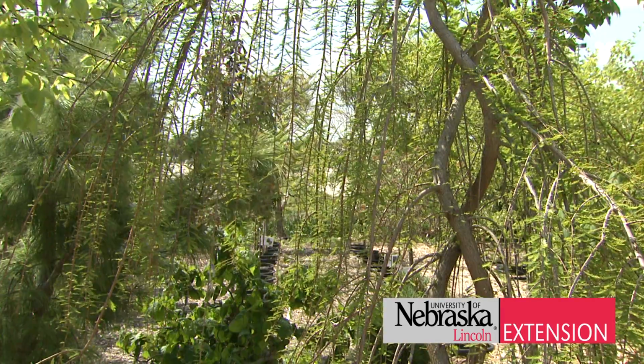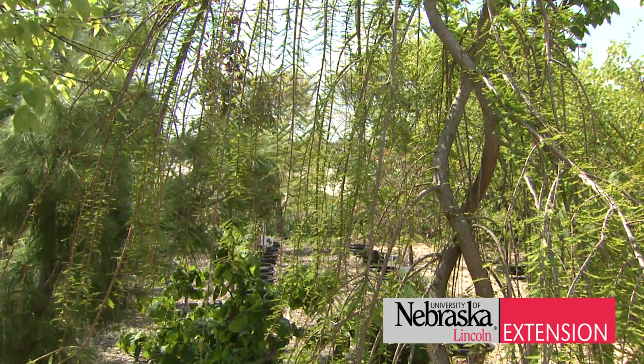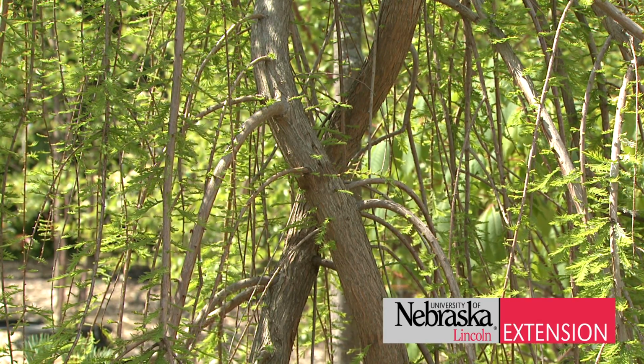This one's pruned to a double helix form, which is probably a little more intense than what most people want to use in the landscape, but the weeping form can work very well. So look to unusual forms, colors, and variegations, and you can create a lot of interest in your landscape, big or small.